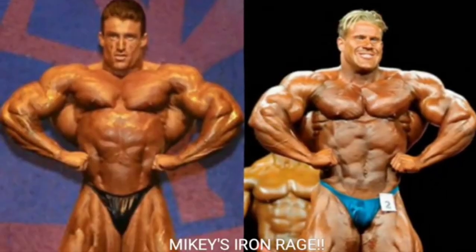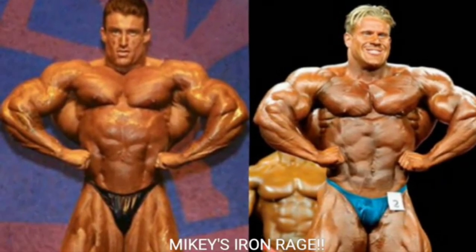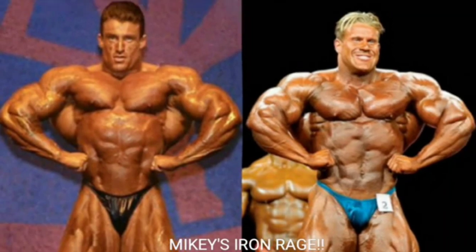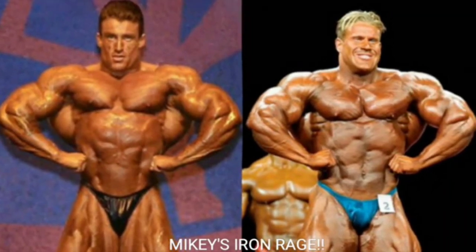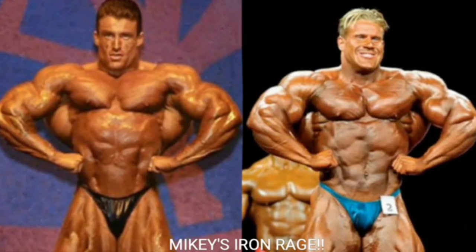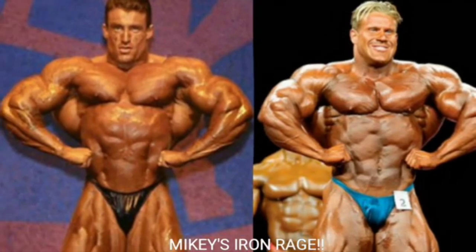All right, guys, now we got the front lat spread. And, yeah, of course, Dorian Yates is going to get this one. Dorian Yates might have one of the best front lat spreads I've ever seen. The guy looks like he's about to fly away. They look like wings on the side of his fucking stomach. They look like fucking wings. Then he's got a great set of quads.